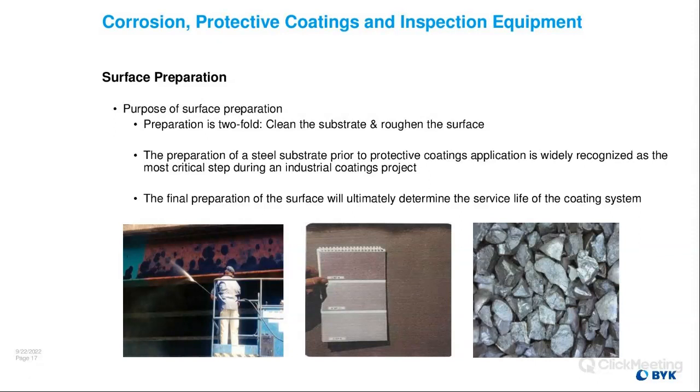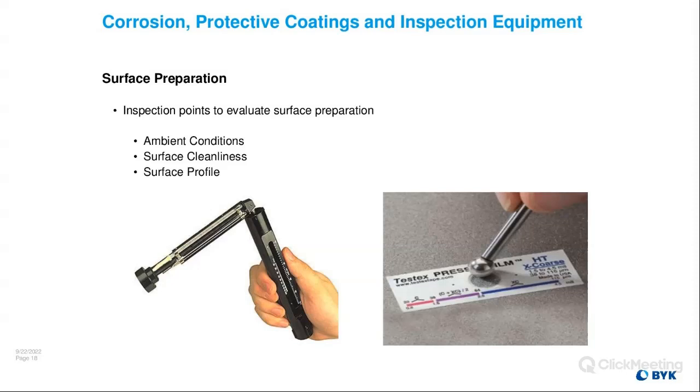Well, I mean, that's one factor. We talked about maintenance and upkeep later on down the road. But yeah, it's very important. All right, what are we doing prior to surface preparation? You're checking your conditions. The ambient conditions are very important. Surface cleanliness, as we've spoken to, and profile.